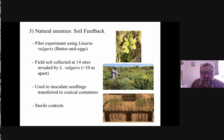We've been starting to look at soil feedback. We've been wondering if invaders are changing the soil in such a way as to benefit their own growth. We've done a pilot experiment using Linaria, butter and eggs. This may be the northernmost stand in North America for this species.